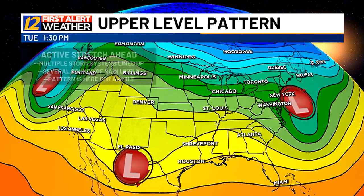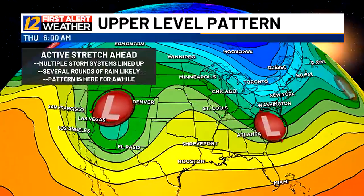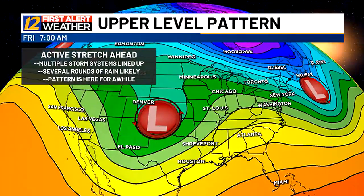So here's what happens. That first system you see off to our south around Houston, that'll be early tomorrow morning. That's what's going to bring some of our rain overnight tonight into early tomorrow morning. That's our first system. That'll move off. Then we have another one off to the west that'll begin to move in as we get into Friday. That'll bring our next round of rain.